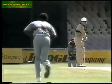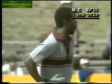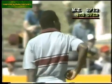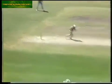Marshall to Wright. That's a good shot. John Wright's very strong off his pads. And he picked the gap nicely there between Viv Richards and Roger Harper. A couple of pretty good fieldsmen to beat.